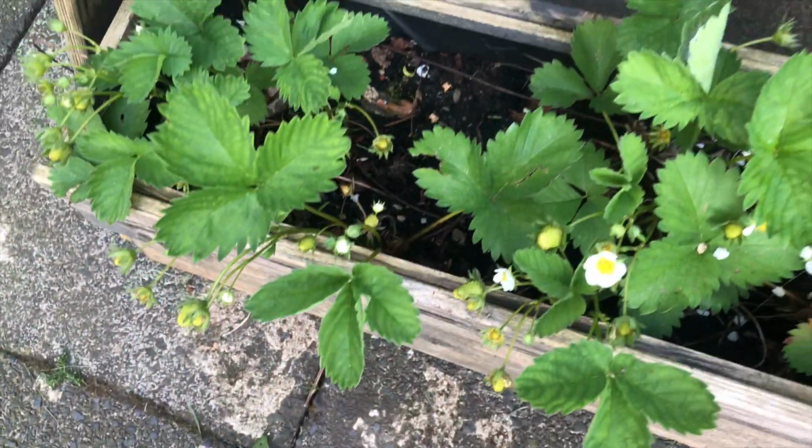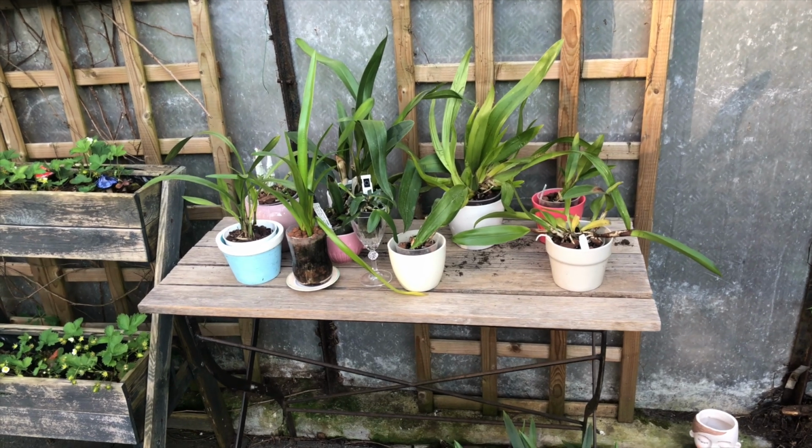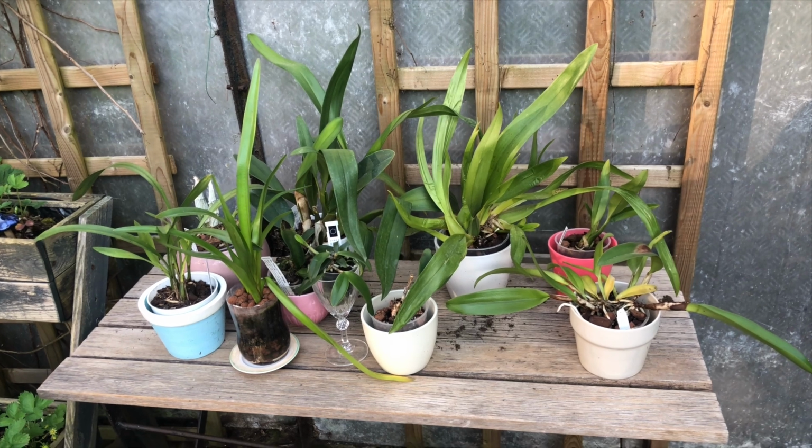We got several coming on, and I gotta talk quiet. It's early on a Sunday morning. We're growing the orchids now out here on this table, so they're easy to see.